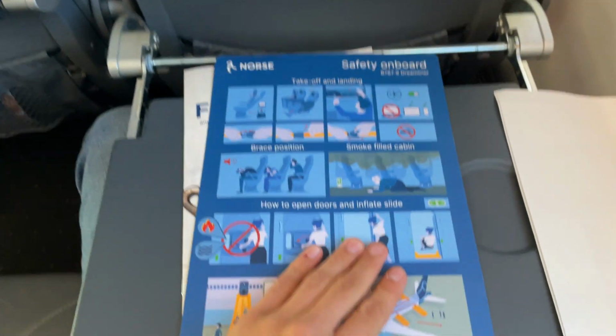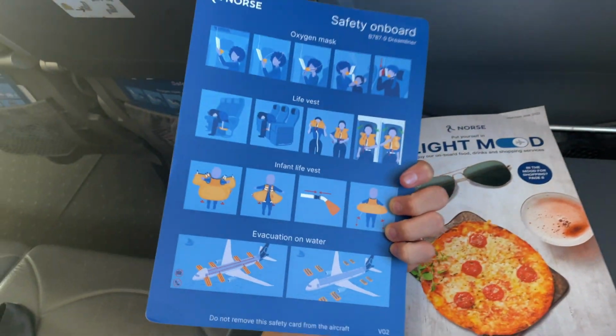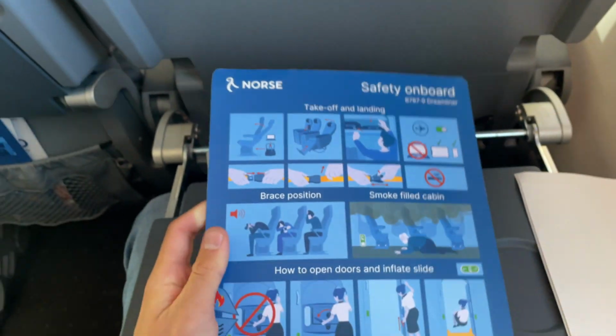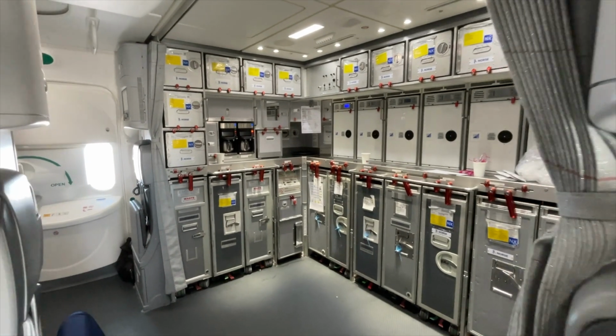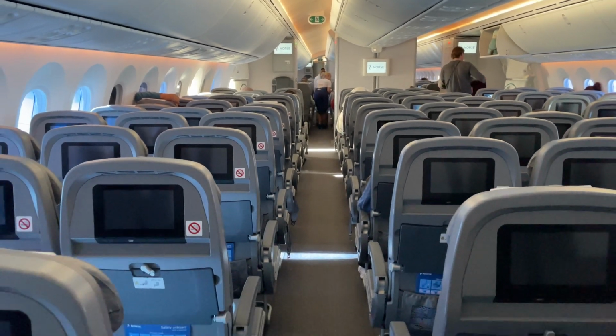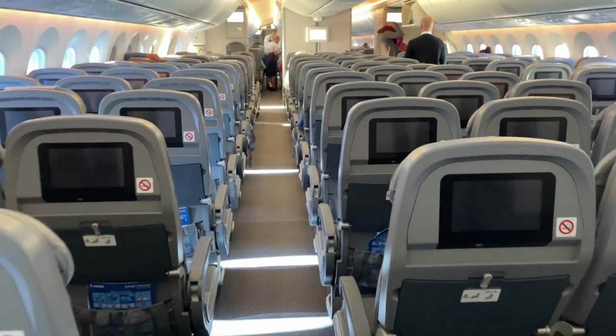And of course we have the safety card, which is also very cool, Boeing 787-900. This is a nice safety card. I do not have an idea how this flight is profitable for FlyNorse. As you can see, there's literally no one in the back of the cabin.